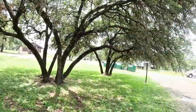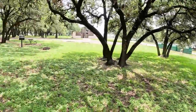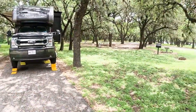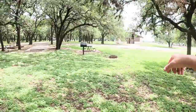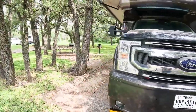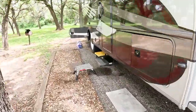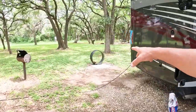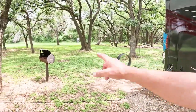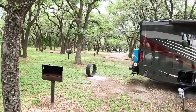Now, I've noticed, and we're going to check this out in a little while, over there all the sites have been renovated, and over here in the trees, they have not. Site number 32 is 30 amp and water. Walking distance to the facilities. Lots of beautiful shade. Asphalt pad that's got a bit of a drop off. A brand new, woohoo, we're styling, brand new fire ring ready to burn some wood, a cooker and a picnic table. No canopy, but we got lots of shade trees.